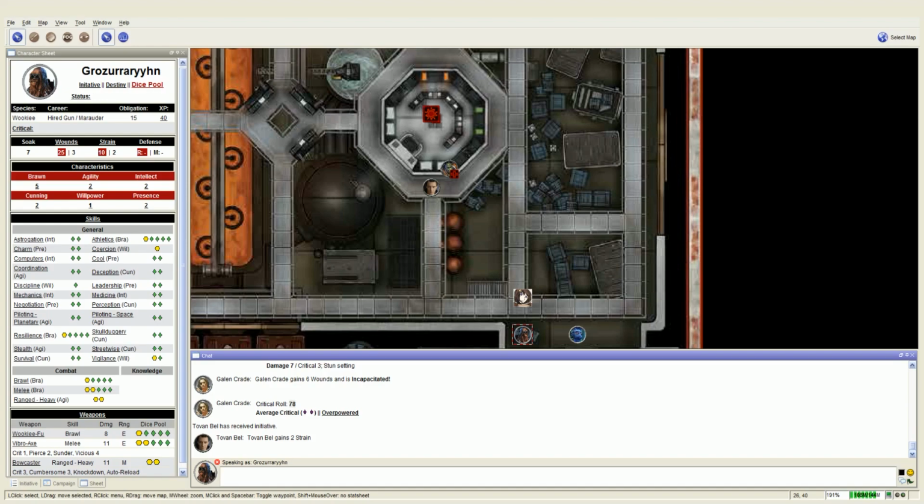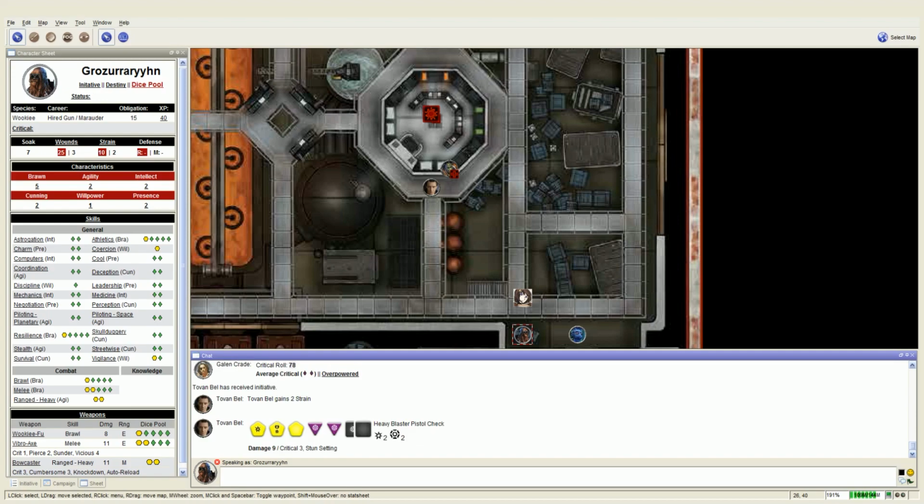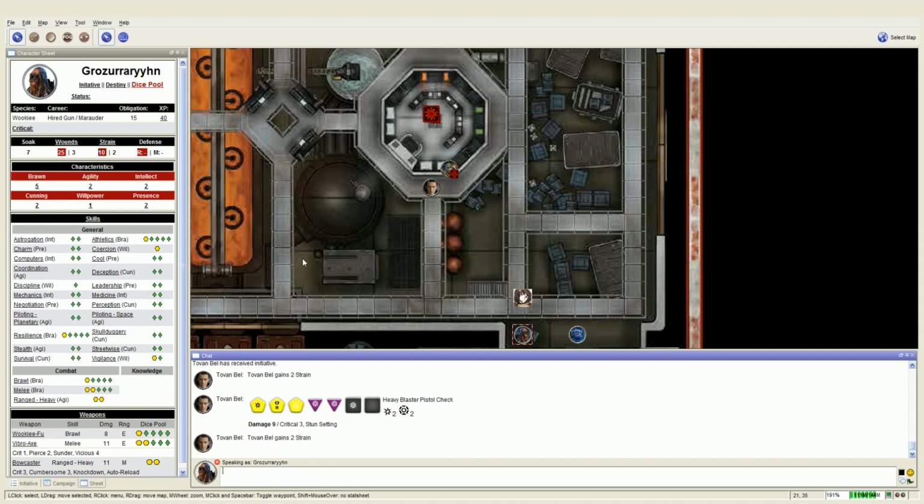Okie dokie. Boom! Good work. This heat, though, is just wearing on you. Another two strain. That's not good. You do hit, though, and your damage is... Okay, so it's 11 total. That'll do 5 damage to him.